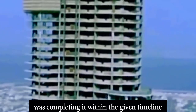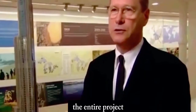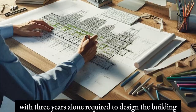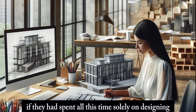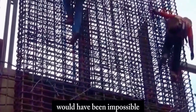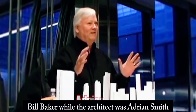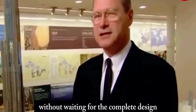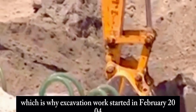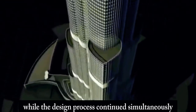The biggest challenge in constructing the Burj Khalifa was completing it within the given timeline. Engineers were given only 6 years to complete the entire project, with 3 years alone required to design the building. If they had spent all this time solely on designing, constructing the physical structure would have been impossible. The construction was assigned to structural engineer Bill Baker, while the architect was Adrian Smith. Bill Baker decided to begin construction without waiting for the complete design, which is why excavation work started in February 2004, while the design process continued simultaneously.